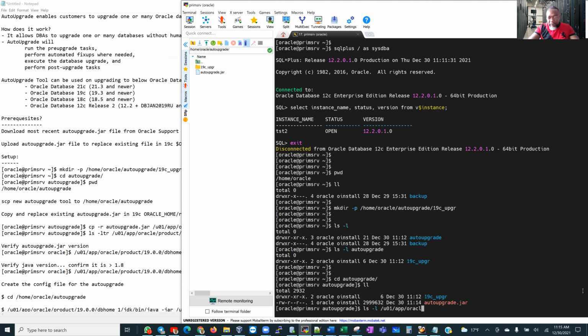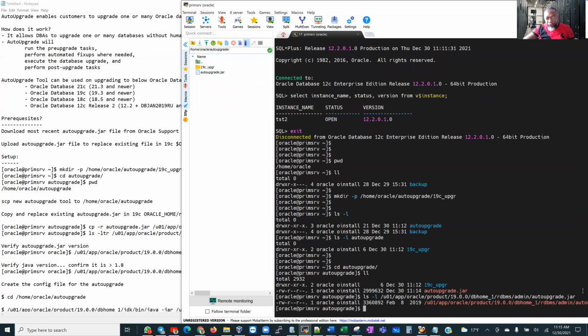All right, let me see what this is doing here. So let's ls -l, and then let's follow our u01 path: app, oracle, product, 19C, dbhome_1. It's in our rdbms folder, admin subdirectory. So autoupgrade and the tab. So fair enough, we have one sitting in this current Oracle 19C Oracle home.